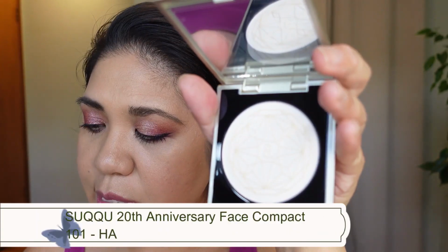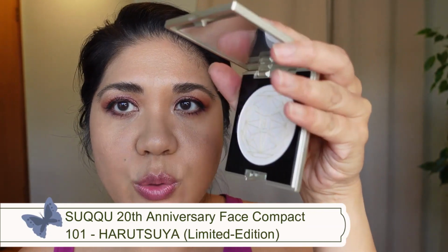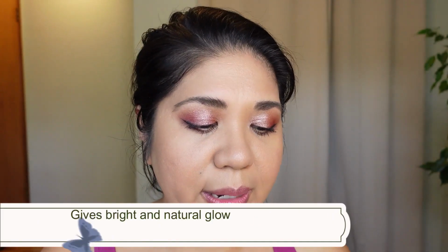Okay, so now that my eye look is done, I want to try this 20th anniversary face compact. And here is the powder, and I got the color 101 because I was on a SUQQU live and they said this would be the best for an overall finishing powder. I think finishing powder. I'm a little concerned it's a little too light, but we'll see.